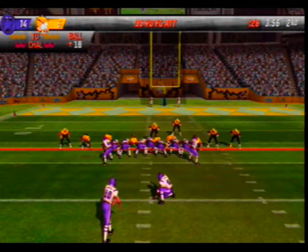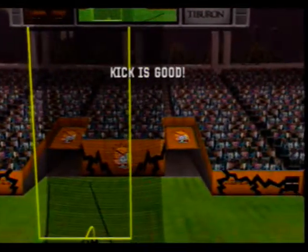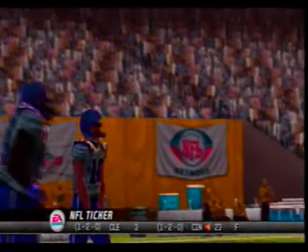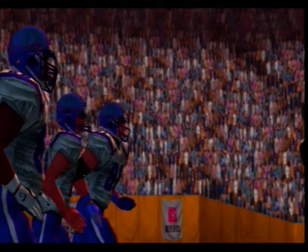Campbell looking to make a good kick here. Connecting for the field goal. And with that right there, they've now scored 17 unanswered points. They just can't seem to stop them.